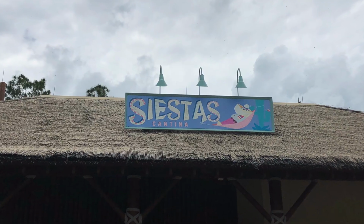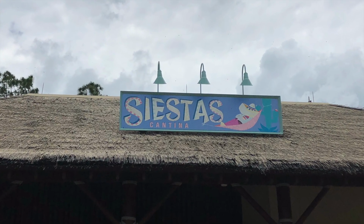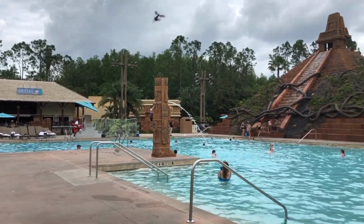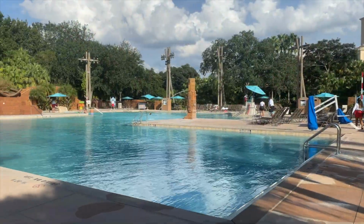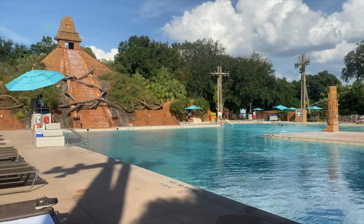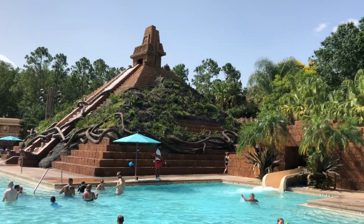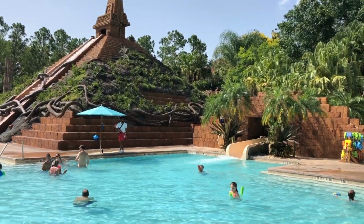And that includes its pool bar, Siesta's Cantina, which is located by the main dig site pool area. Just imagine drinks, a robust food selection with options like the deep fried firecracker shrimp, and a stunning view of the Lost City of Cibola Pool. Yeah, your day's gonna be set. Also, there's hammocks.